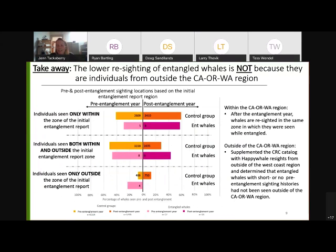And if I have time at the end, I can dive more into this a little more. But basically, we compared sightings within the West Coast region as well as to outside the West Coast region. And the lower resights of entangled whales is not because these are individuals from outside the West Coast region. So we supplemented the CRC catalog with Happywhale to compare these animals to other foraging ground populations.